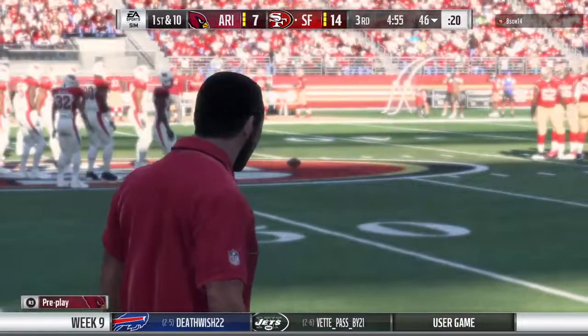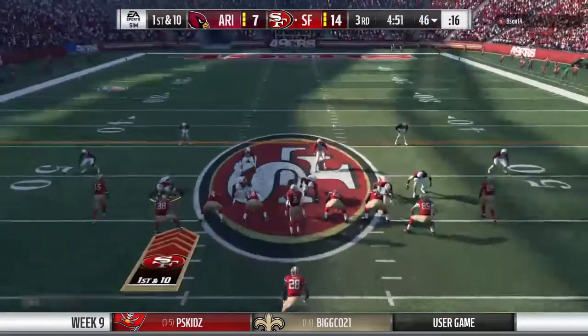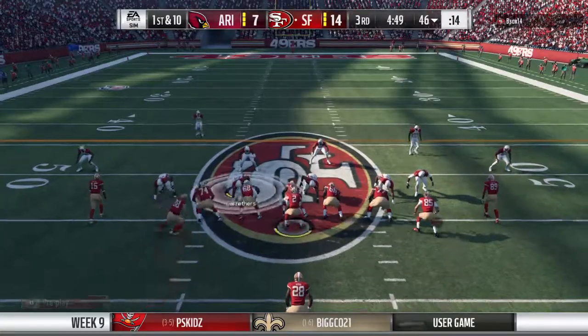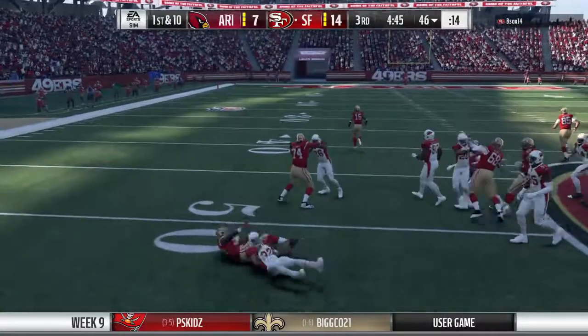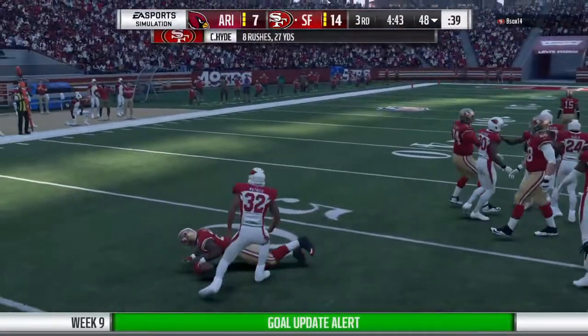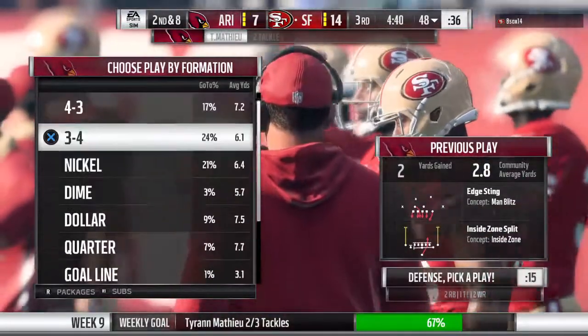So here we go, 1st and 10 now. Double tight, guys, double tight. They run high. And he'll fight his way forward to about the 48-yard line. 2 yards on the pickup there. It'll be 2nd and 8.